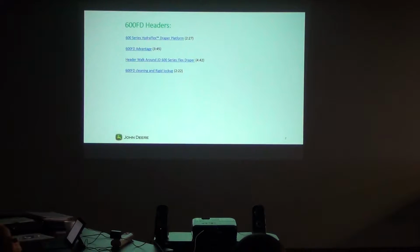Reason being we're focusing on flex draper headers this year is we've sold a few of them in the past, and we've sold quite a pile of them for this year coming up. So going forward, there's going to be a lot more in our trading area, so we need to understand them a little bit more.